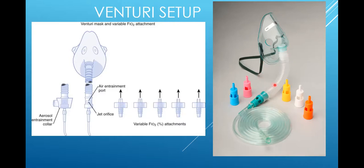This is another picture of the homemade one, right? Same one we just made, except they don't have the little protection device on there. So make sure you add that little protection cup. We call it the medicine cup, but it's also there for protection, right? If I want my COPD patient to have 28%, then I better make sure I watch this port, because if it's covered up by his bed sheets, he's getting 100%.